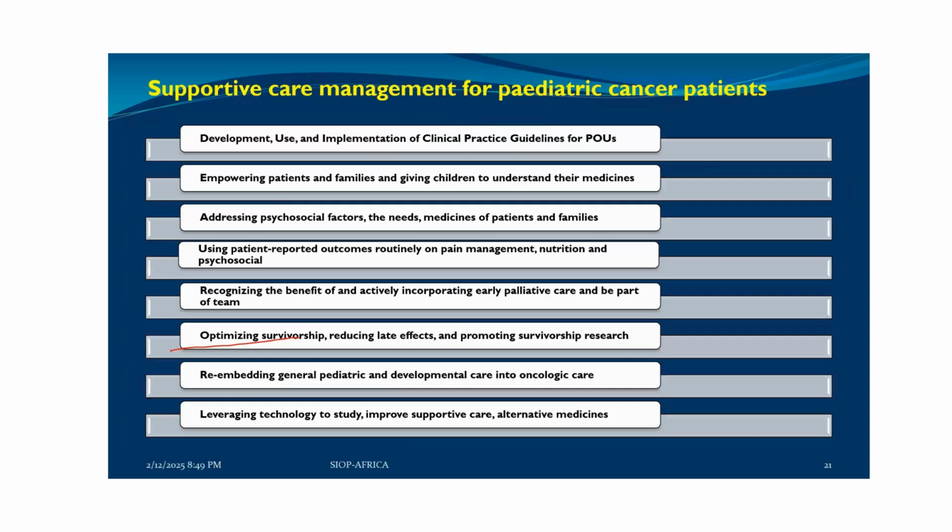So supportive care management for cancer patients is one of the things which we have to provide, and we have to give them great roles, especially the clinical pharmacy aspect in pediatric oncology. Development, use, and implementation of clinical practice guidelines for pediatric oncology units.